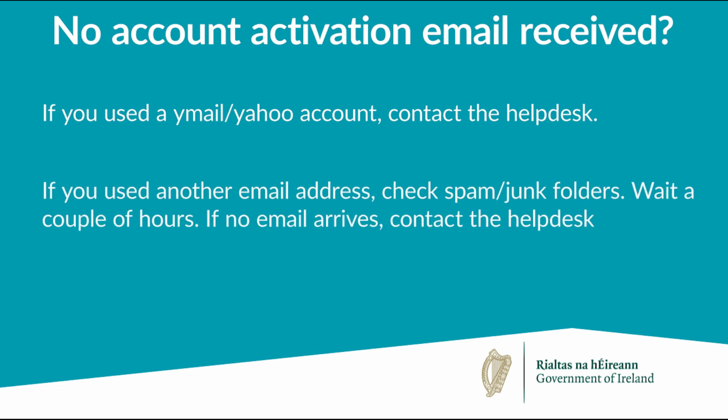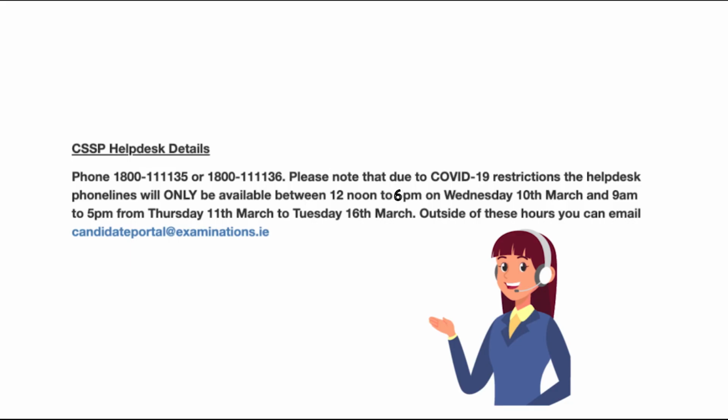If you used a different email address and you haven't received the account activation email, please check your spam and junk mail folders. The email will be from the State Examinations Commission. If it is not there, wait for a couple of hours before contacting us. The email will be sent immediately, but email providers' delivery policies vary and it may take up to 2 or 3 hours for the email to reach your account. If it still has not arrived, you should then contact the help desk. If you have technical difficulties accessing the portal, you can contact the help desk.